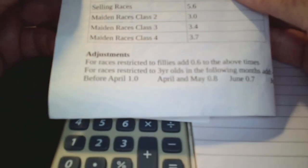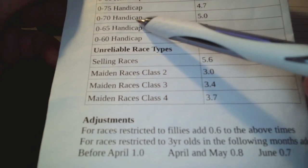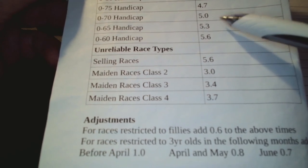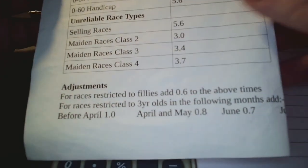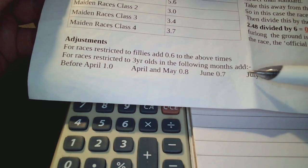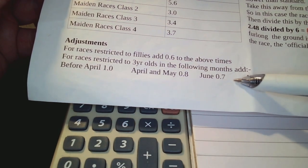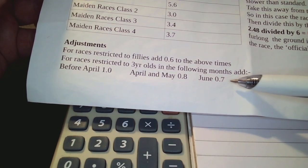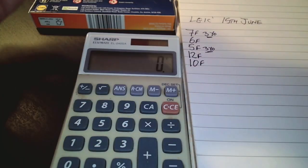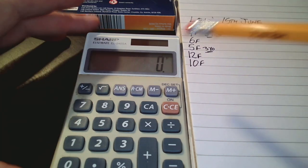And this is on the previous video, working out the going allowance. On the previous sheet, you can see a 0 to 70 handicap should be run 5 seconds below the standard time. Also, at the bottom of this sheet, 3-year-olds this time of year in June are allowed an extra 0.7 seconds. This is all per mile below standard, or should I say above standard, slower than standard. So 5 plus 0.7 is 5.7 over a mile. Everything's over a mile to kick off with. So it's 5.7.